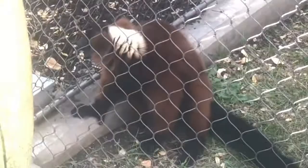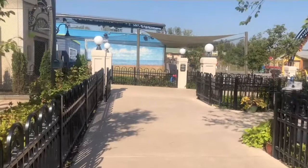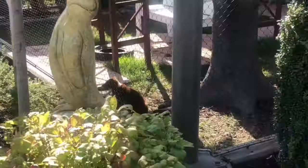Even though I don't have the footage of it, I actually did see one of the red ruffed lemurs doing somersaults at the top of the cage, which I was very shocked to see, and very interesting to see. So that's one other cool reason to stop by in this region. Heading to one of our last stops here at Adventure Cove, but while I was walking, I just had to view one more time the red ruffed lemurs.